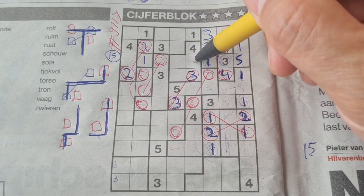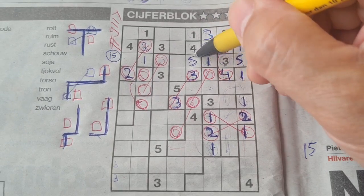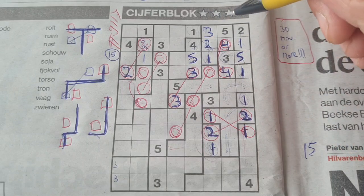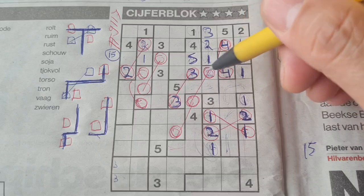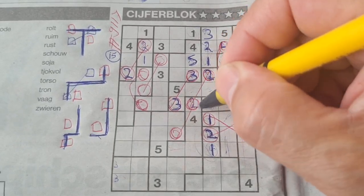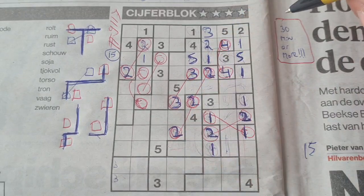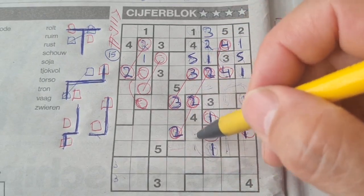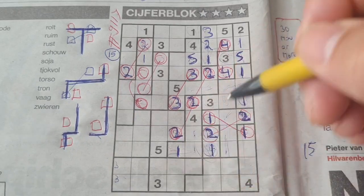I think this box should be a 5 because it can't be 1, 2, 3, or 4. Yes, definitely a 5. I think this box should be a 2 because it can't be 1, 3, 4, or 5. Yes, definitely 2. It is connected with that box, so that should also be a 2. These 2 boxes can be a 1, so 1 box left for the 1 in this L-shaped area is supposed to be here.